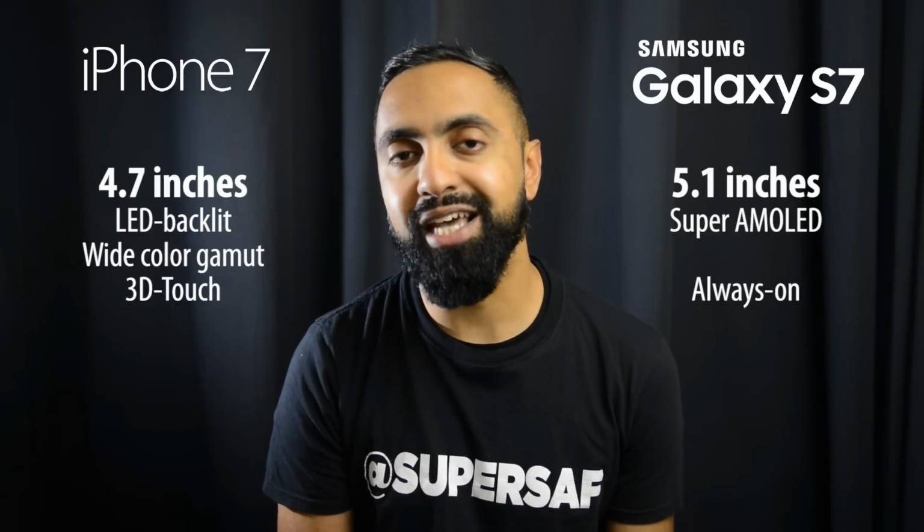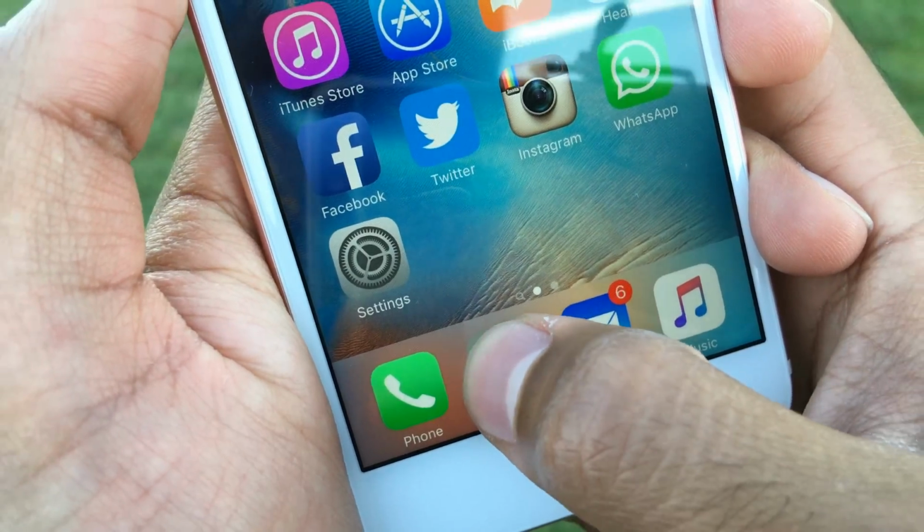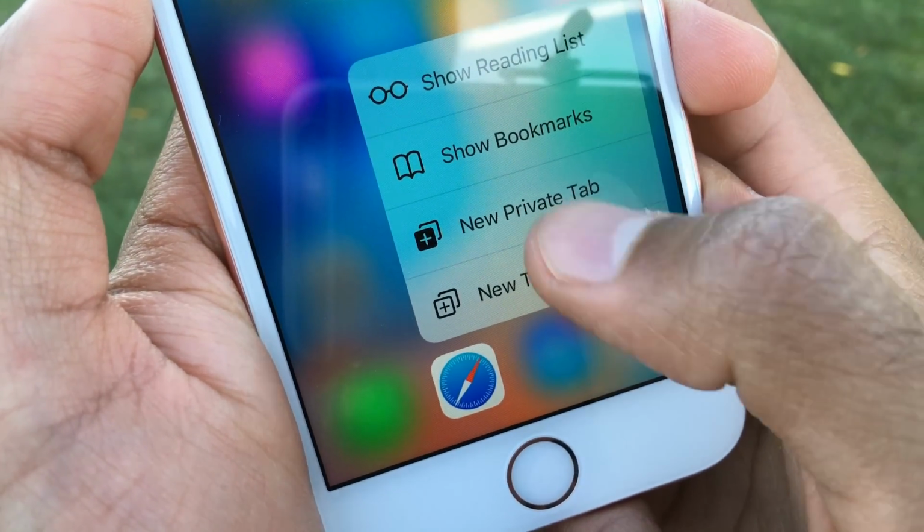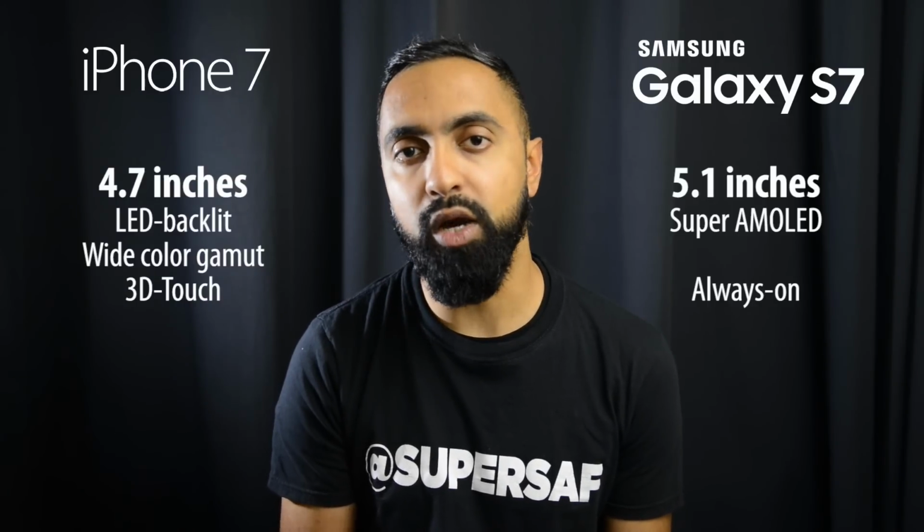Now the iPhone 7 does have 3D touch, however, so you can push down harder on certain apps and things, and that's going to give you more options. So it does add another dimension of interactivity with your smartphone.